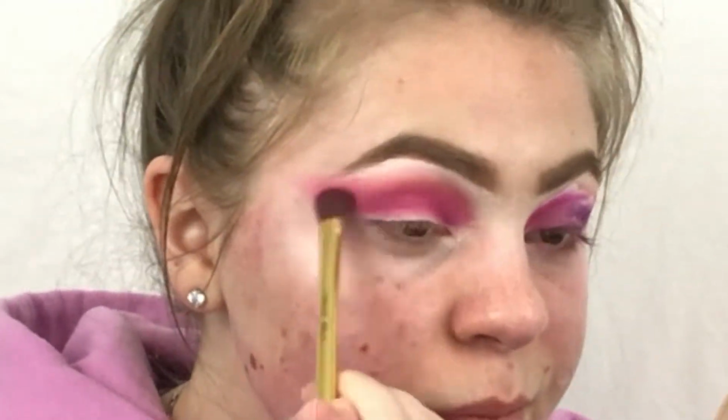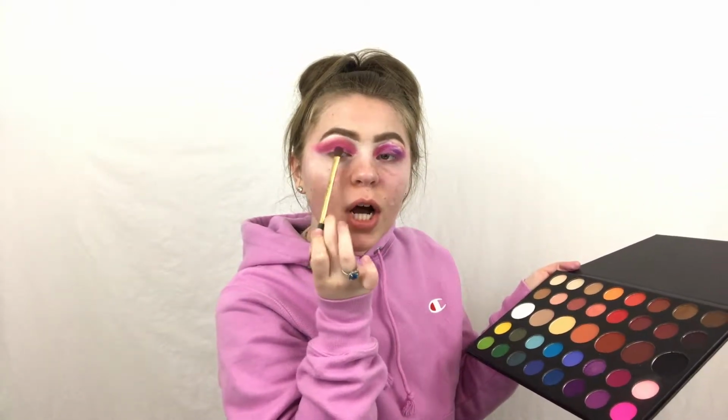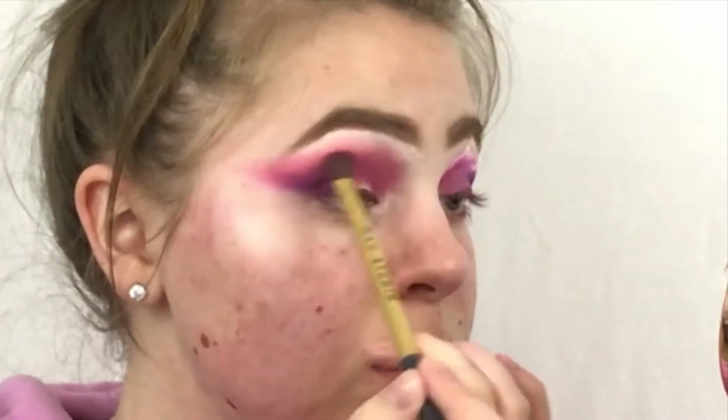Now we're going to take the lighter purple and put that in the crease as well. And finally we're going to take the darkest purple, putting that in the crease and then putting some on the outer corner of your eyelid.